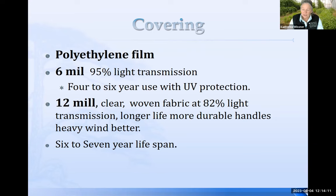When you don't have that light transmission coming through, it changes the nutrition requirements of your vegetables. They're going to grow longer, taller, so they get leggy, they're stretching for the light, and that nutrient, that NPK requirement changes. So you have to be real mindful that what you're putting on is going to impact what's inside.